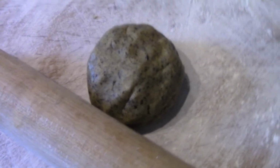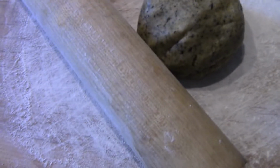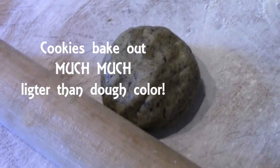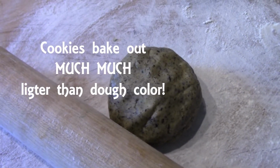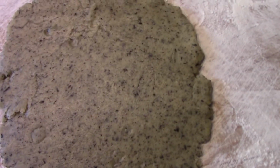Okay, so after a couple minutes, you can form this into a nice soft ball of dough and then put it on a lightly floured surface, and I'm going to roll this out. You want to go to about a 1/4 inch thick. So there we go, we're at about a 1/4 inch thick, and now we're going to cut this with a 2-inch floured cutter.